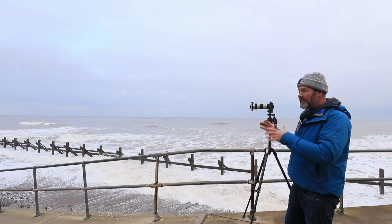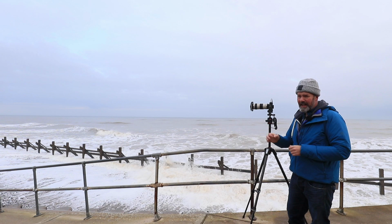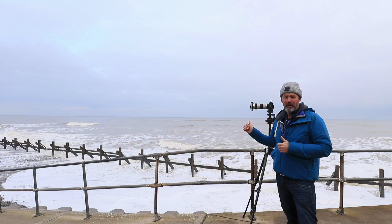So for landscape and portrait, all the settings have been the same. Focus to infinity, a quarter of a second, ISO 50, polarizer, and 0.6 soft grad.